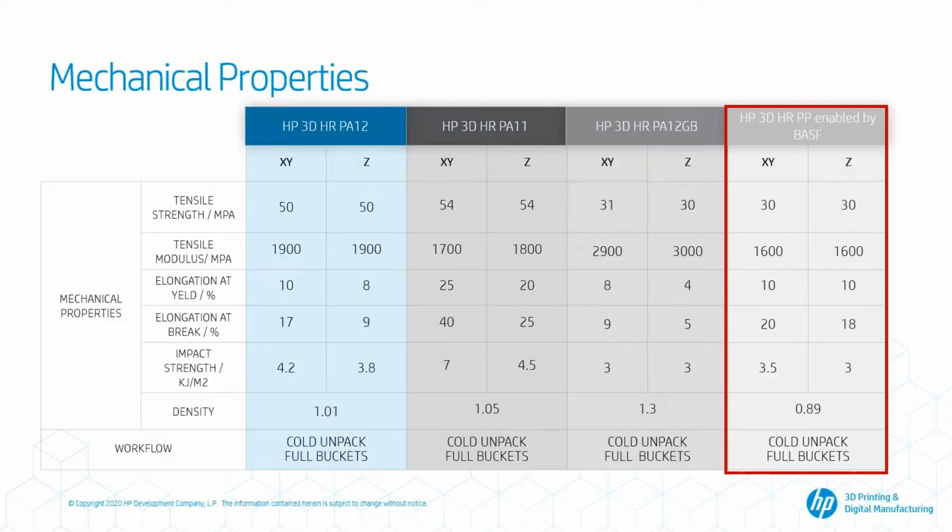And then we also have some mechanical properties here listed, comparing to the other rigid polymers in our portfolio, the polyamides. You can see there is a slightly lower tensile strength and tensile modulus, but we have great things like elongation at yield and elongation at break, good impact strength. And then what I really like to highlight here is this low density. And so this is going to be an excellent material for applications where lightweighting is an important function. But this is how it stacks up compared to some of the other 3D printed materials in our portfolio.